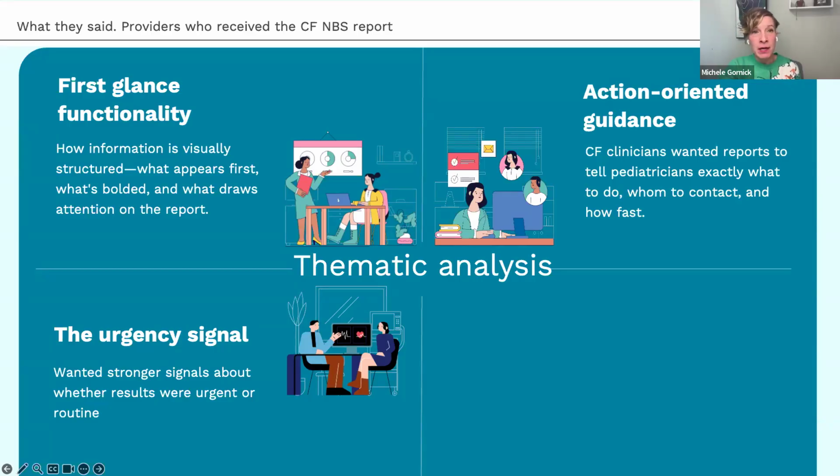The third theme was this action-oriented guidance, I'm calling it. So that is the CF clinicians really wanted reports to tell the pediatricians exactly what to do, who to contact, and it came up several times, sort of this how fast. So they didn't want just sort of, this is urgent or immediately. They wanted really information on like, what do we mean by fast? Do we mean like 24 hours, 48 hours, call today? So that really like a little bit more detail there.